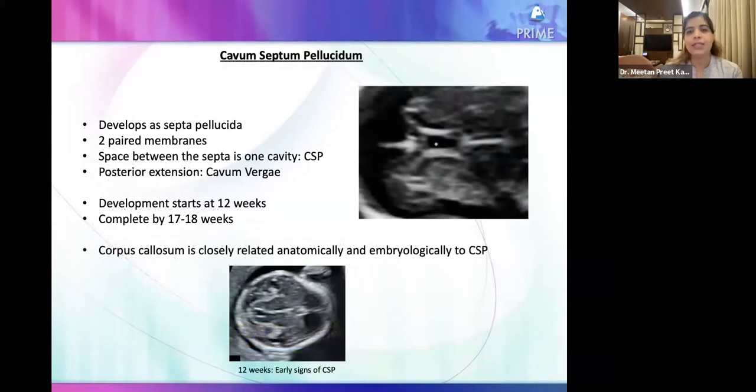All right, so what is the CSP? It basically develops from the septa pellucida. So if you see here, this is a 12-week scan. You can see early signs of CSP here. These are the two septa. This is septa pellucida, and these are two paired membranes. Those are the two septae, and the box in between, there's one cavity or cave, which is the CSP. The posterior extension of the CSP is known as the cavum vergae. I'll be talking about that as well.